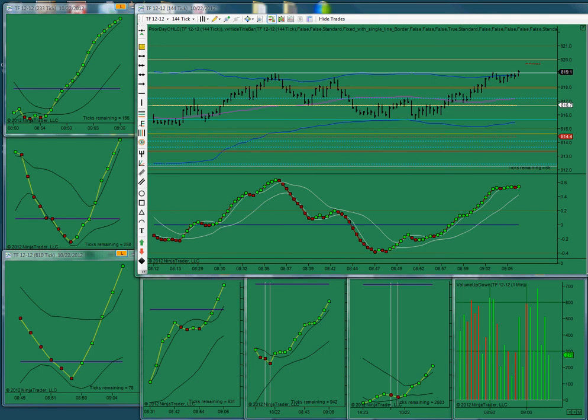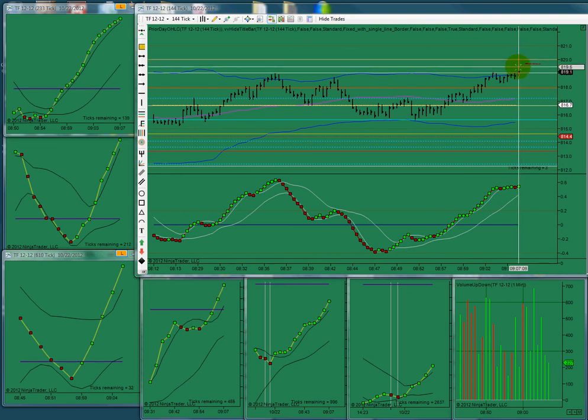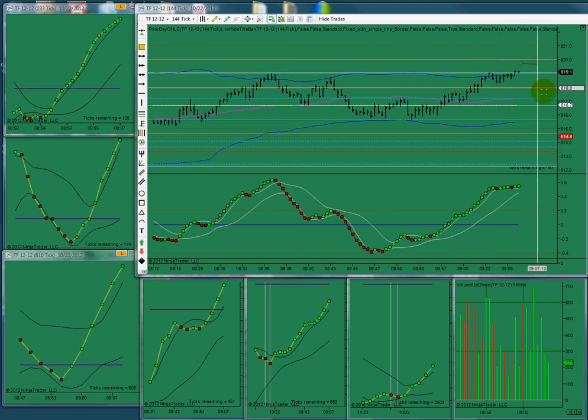We have another trend line and resistance point converge right here at 819.7. So if we pop through here, and it looks like we are, that's probably our next opportunity to look for a reverse.